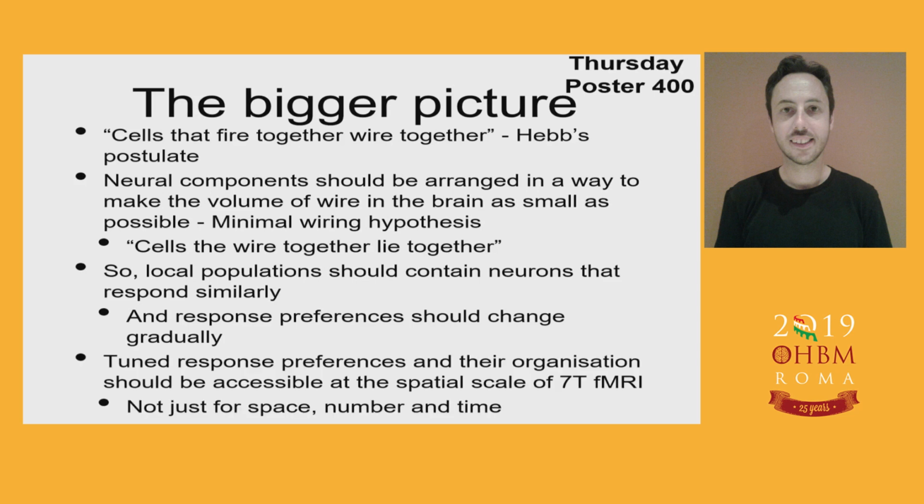So this suggests that tuned neural response preferences and their organization should be accessible and measurable at the spatial scale of 7T functional MRI. And this isn't just for space, number, and timing. We think this may also be true of higher-level cognitive processes as well.